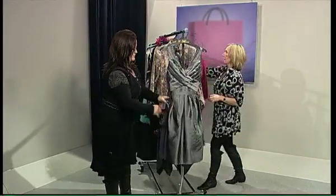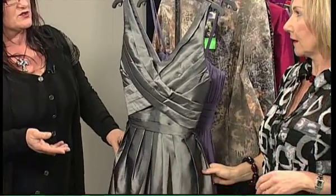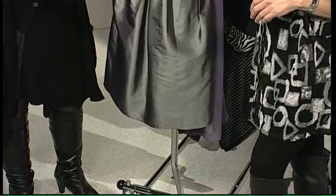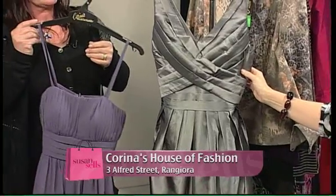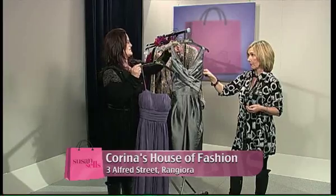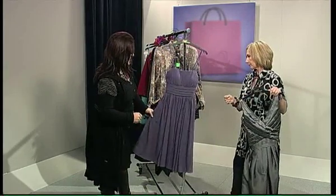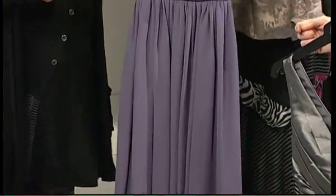These couple of dresses I've bought in also, so to complement our Mother of the Bride range, we're now stocking dresses for bridesmaids. These can be made to order in any colour that they like. Beautiful colour palettes available. I think that would make the most gorgeous cocktail dress too, as well as bridesmaid. It would cross over. And this particular label that we've bought these bridesmaids dresses in are really good. They've given us gorgeous colour cards so girls can check the colours that they like.